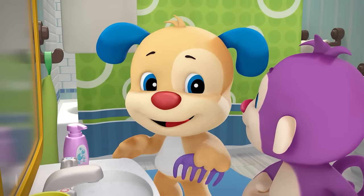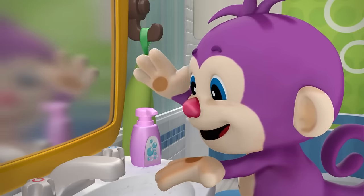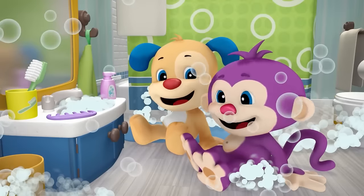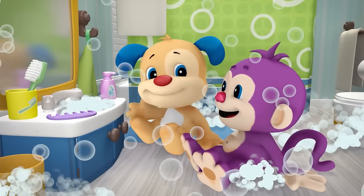All right, time to wash our faces. We need some soap. Okay. This is the way you pump the soap, pump the soap, pump the soap. Whoa, monkey! That's too much soap.